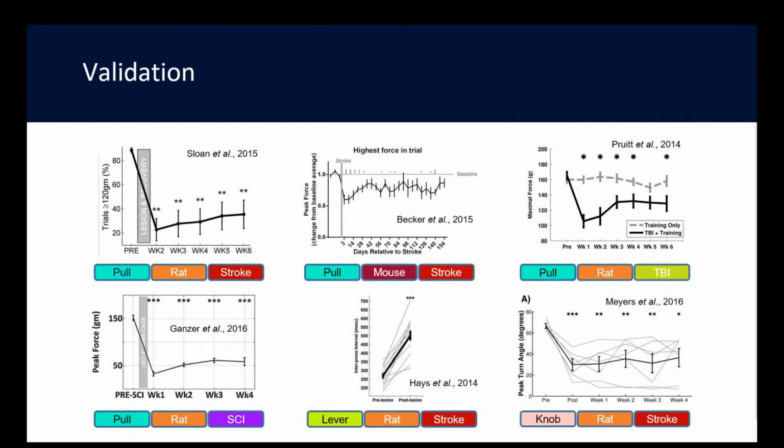Like I said, MotoTrack has already been used in 16 publications and counting. It's been used across many models, including stroke, traumatic brain injury, spinal cord injury, and others. And in all these tasks, using both the isometric pull task, the supination task, and the lever press task, they've been able to detect significant lasting impairments lasting out to several weeks.